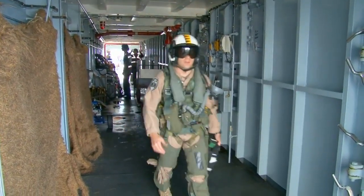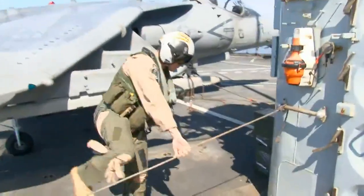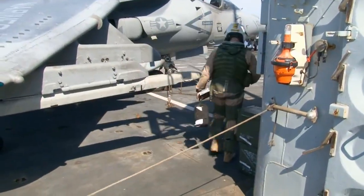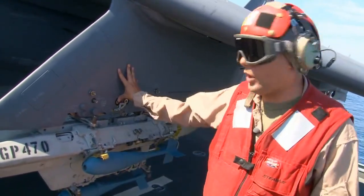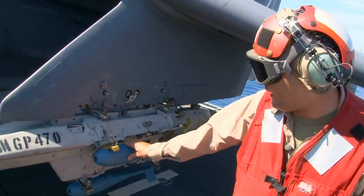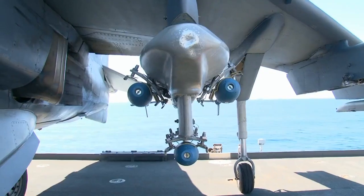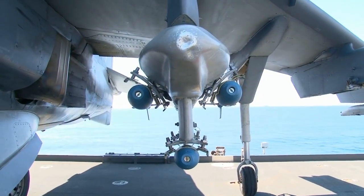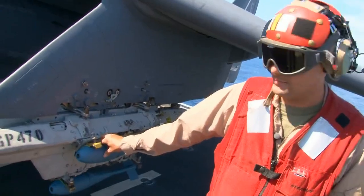Frankie's aiming to hit the splash target with practice bombs as well as live rounds from the jet's machine gun. And what we have here is a Brew 42 triple ejector rack. It carries three bombs on the one bomb station. What it's carrying right now is three Mark 76 practice bombs. It's a 25-pound inert bomb, and it's carrying a signal cartridge which emits smoke once it hits the target.